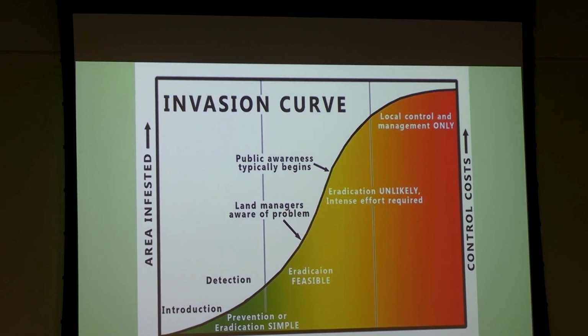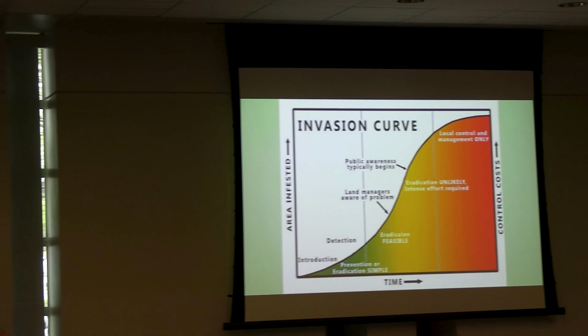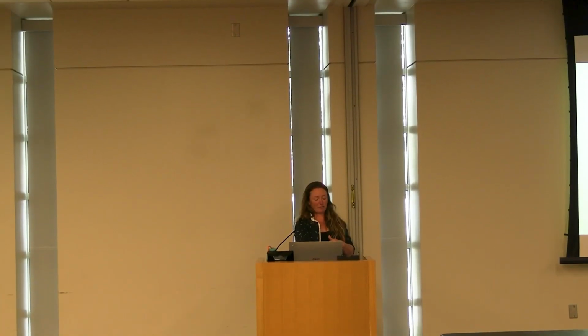But then they start to spread, and then eventually somebody realizes that, oh, that's spreading, and it's growing in places that it wasn't planted intentionally. But if you do something about it early on, you could theoretically eradicate it. As it progresses and people start to see it in more and more places, eradication becomes more and more difficult and costly.